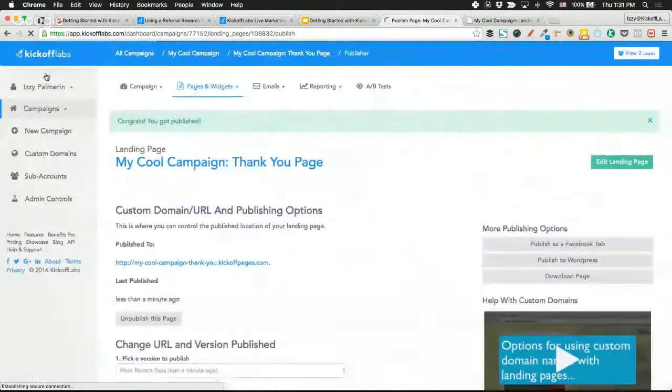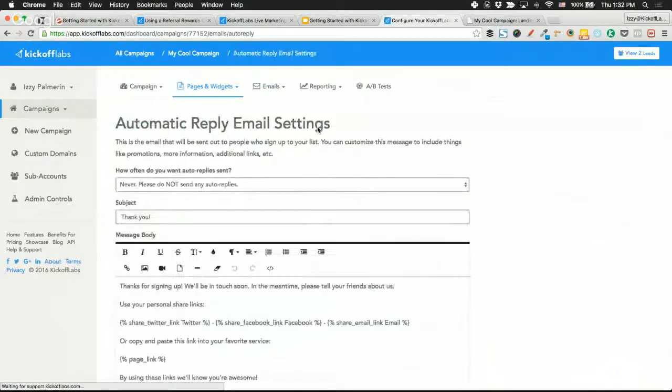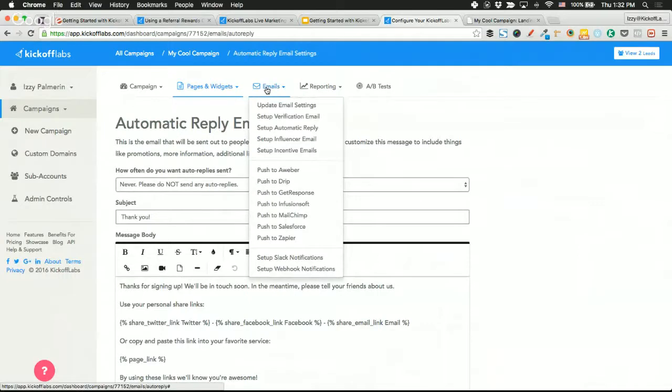Cool. So I basically showed you how to jump into the actual pages, how to create the actual campaign, how to customize them, how to make a few changes. KickoffLabs also does come with built-in email autoresponders, which is something that I'll quickly talk about. So the first thing that you'll see is something that's called the verification email.